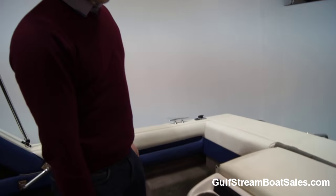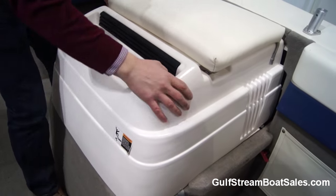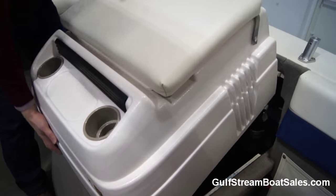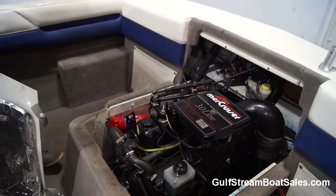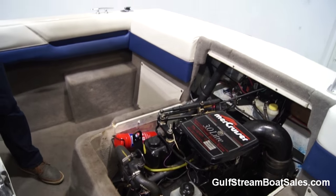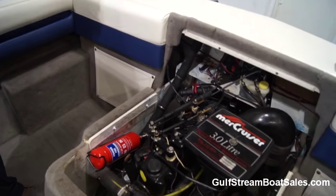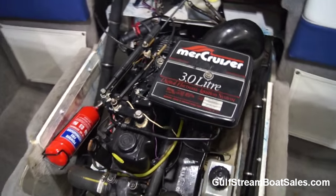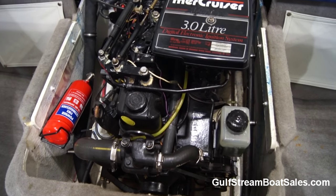The engine access is nice and straightforward. Just remove the two jump seats either side of the engine box. There's four little button poppers holding this box in position. So you just take those off, and the whole thing lifts easily out of the way. So you've got a bit of soundproofing heat-resistant material there on the inside of the cover. And then we've got really good service access all the way around this 3-litre Mercruiser engine.